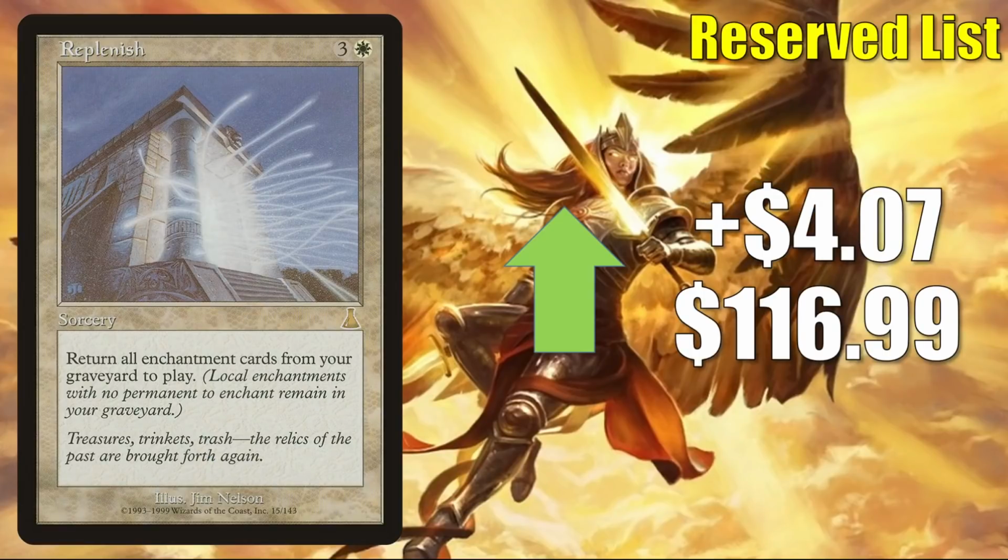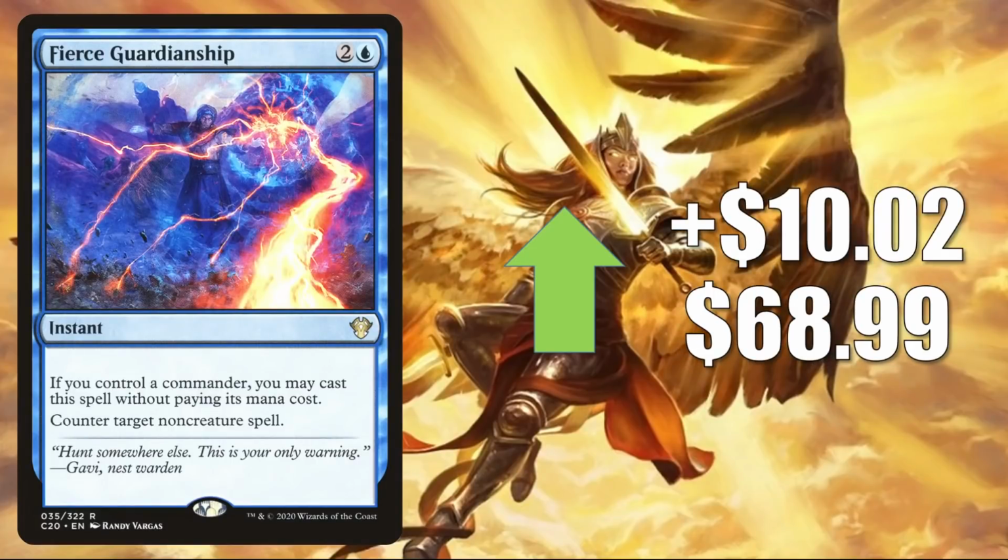Replenish up $4.07 to $116.99. Great card for enchantment heavy builds and Commander like Sythis. This is also showing up in deck lists around new cards from Kamigawa, surprise, surprise: Go-Shintai of Life's Origin, Lightpaws, Satsuki, and Tamishi.